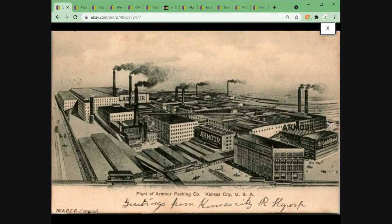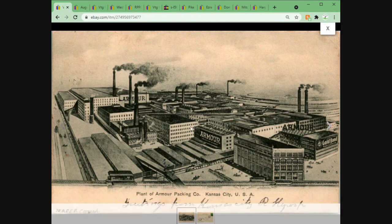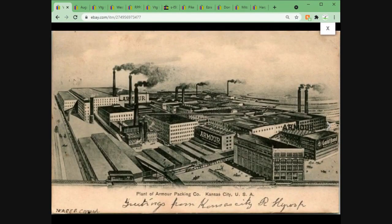Plant of the Armor Packing Company in Kansas City, Missouri. This one took an offer for $14 plus shipping. We've got the Gold Bond Flour Factory over here. We've got Armor Flour over here, more Armor there. Undivided back, 1906, so an older card. $14 plus ship. Probably could have squeezed a little more out of this one, but I'm still happy with this.